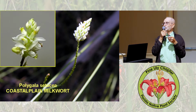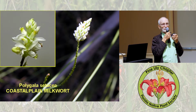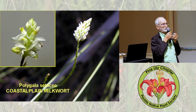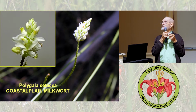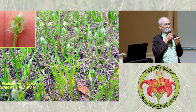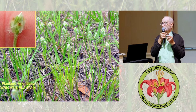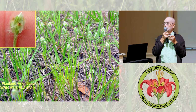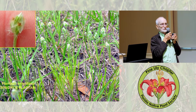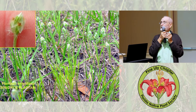And here is one of the polygalas, known as milkworts. This is a tiny plant that grows out in savanna areas where it doesn't have too much competition. Now here's an interesting plant I find. This is in the genus Plantago, and it's called Wright's plantain. I don't know how many people are familiar with the plantains. There are several species. The most common one here is the Carolina plantain.